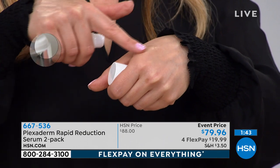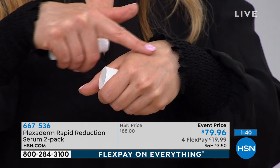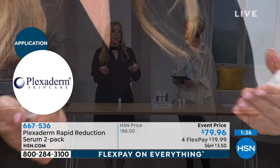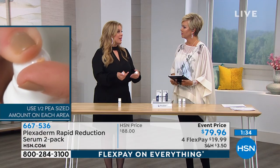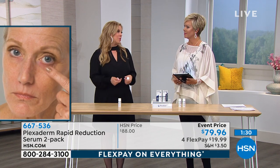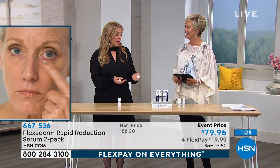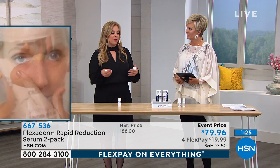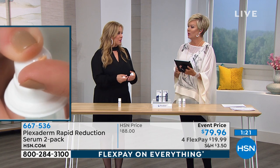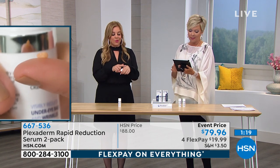Another quick question, because I know this is the serum. When it first came out, it was a cream. Why did it change? To be more user friendly, so that it would dry quicker, absorb faster, last longer, and be easier to apply. It's just the innovation, and that's why I like working with Plexiderm. They're always looking for ways to improve. They made a great product even better, staying innovative and using the best ingredients and ways to deliver.